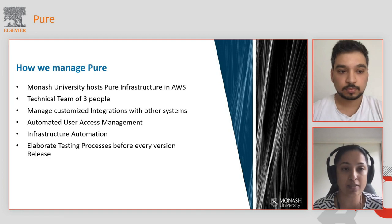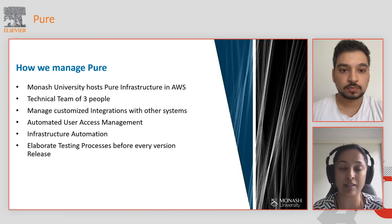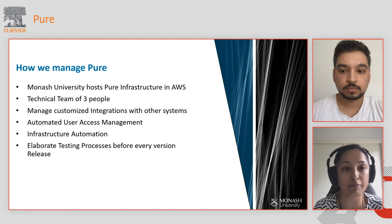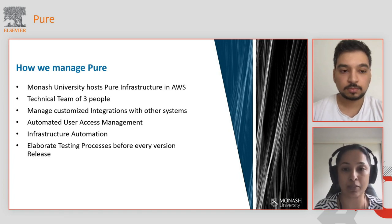We could get requests like, hey, we need to integrate a new system with Pure, and we need to make some development changes to the existing integrations. So we go about managing all this through automation, because we had to rethink our process as to how we are going to manage this increasing workload. And Monash also embraces digitization wherever possible, removal of paper-based processing, and adopting innovative methods to implement automation.